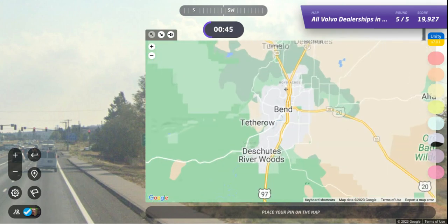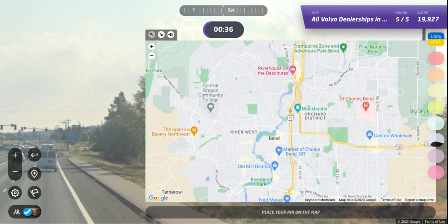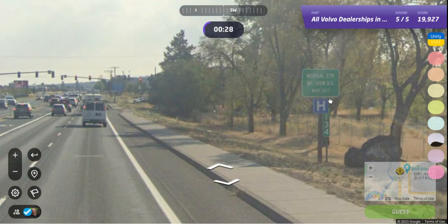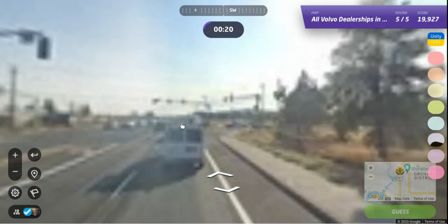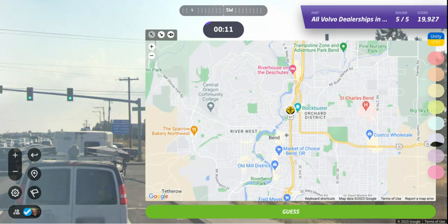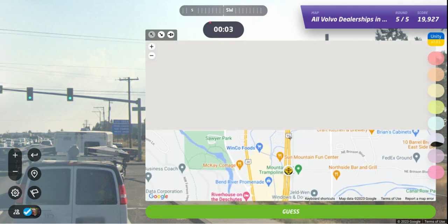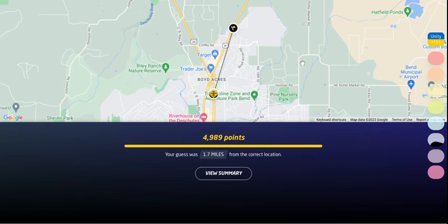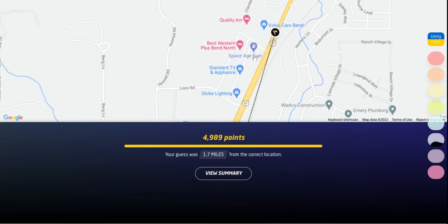Okay, we are in Bend, Oregon, it looks like. There's Mount Hood that's near here. Ski area 135, Cooley Road. I think we're a little further north. Not enough time. I saw Cooley Road, just not enough time. Bend, Oregon. We got the Volvo dealership of Bend, Oregon. Interesting. Wonder how many Volvo cars Bend sells a year. But Volvo, good one.